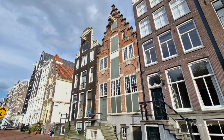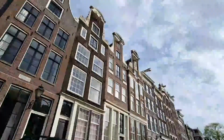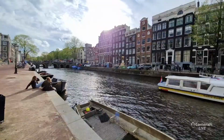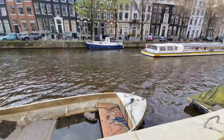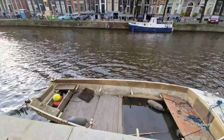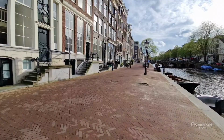For example, that one over there is from 1672. This boat almost sank, almost. It's pretty. And the next building is from 1657.